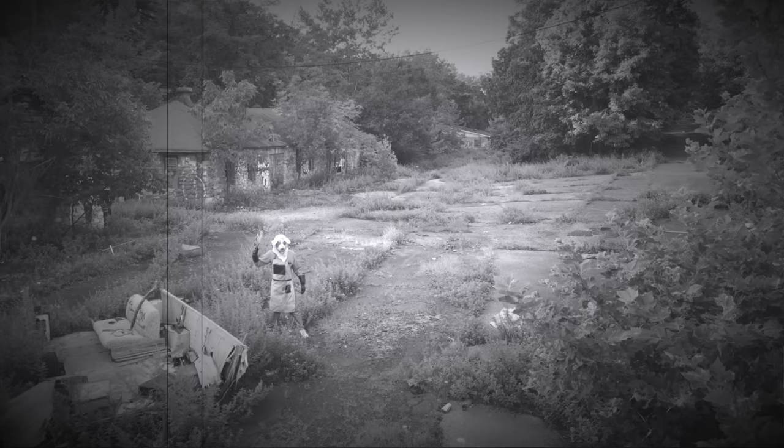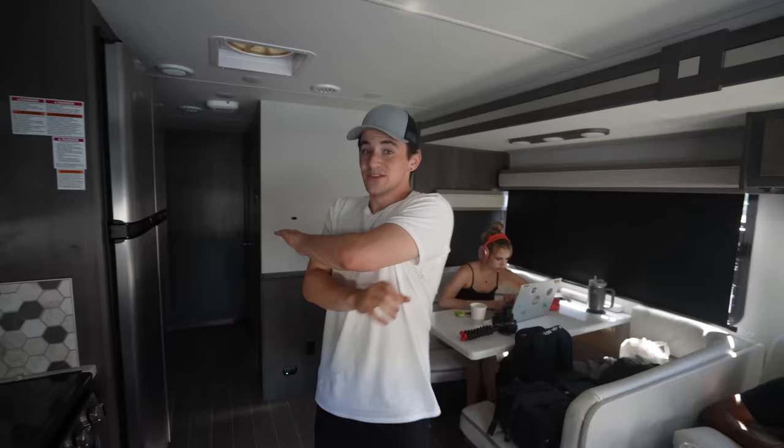Nobody can 100% prove his existence other than this one picture that somebody claims to have taken inside that ghost town. Stromedy Squad, we've been drawn to the area because there is a $10,000 reward for anybody who can actually capture real proof of this monster and bring it to the local authority. This is about to be absolutely insane, guys.